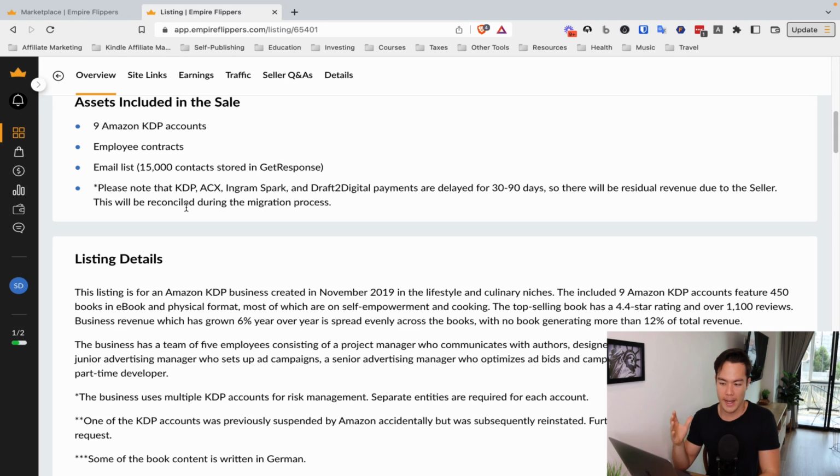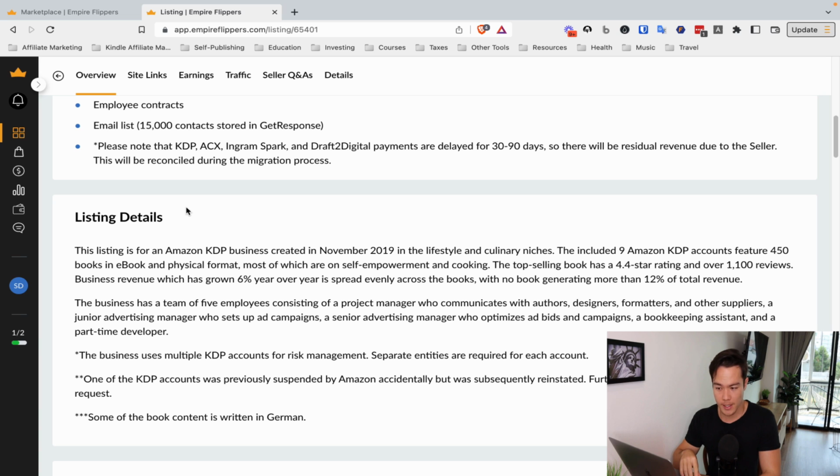But the other assets included in the sale is employee contracts, which is huge. So all the ghostwriters, contacts, virtual assistants, cover designers, you'll get that contract, right? So the buyer can just take over and start operating normally. The email list, there's 15,000 contacts stored in GetResponse. 15,000 is quite a bit.